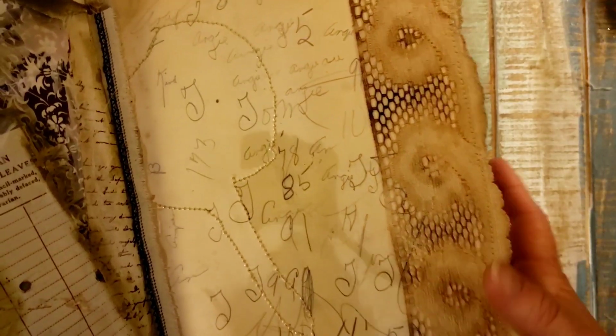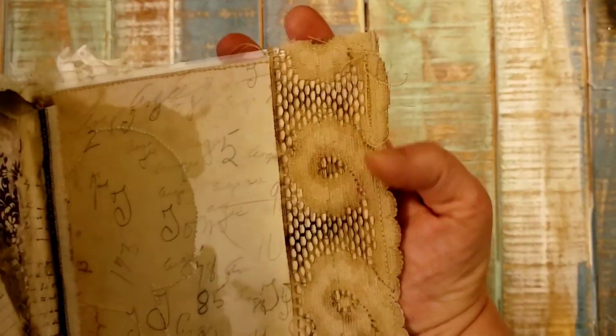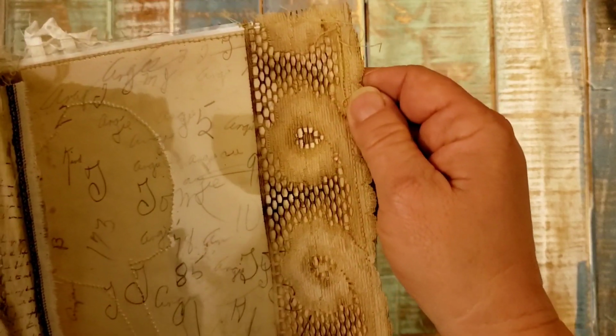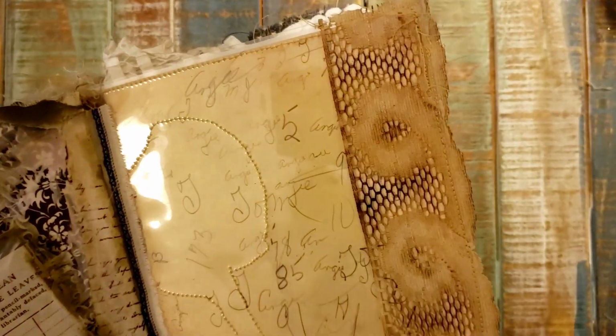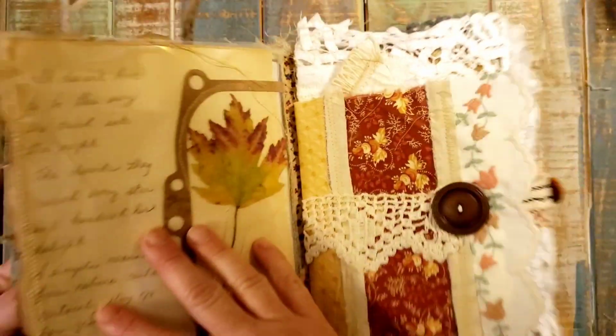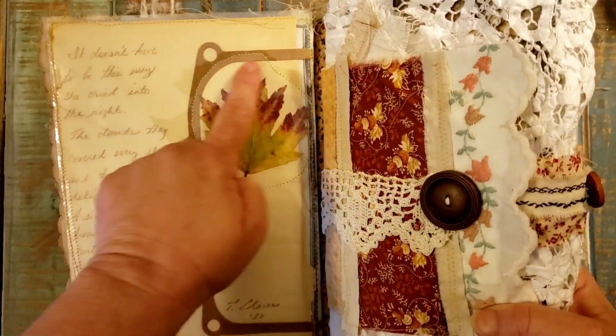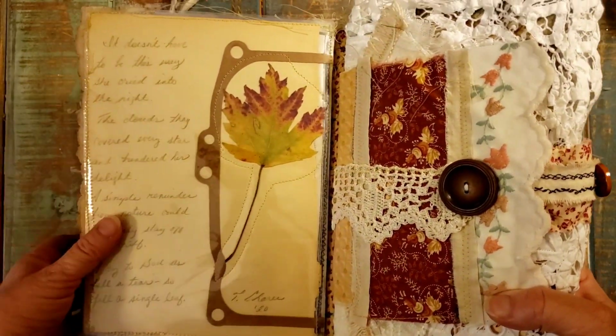And you'll see why I've sewn it inside of a protective film, and you'll see why in just a minute. I have a leaf on the other side. This is some lace trim here. And then, of course, it says figure 5, all kind of numbers. It looks like that says Angie, and then age 5. And then there is a leaf there. And that's the other side of that gasket or whatever it is.